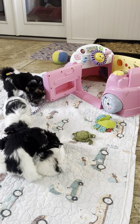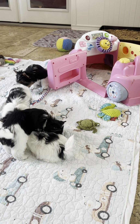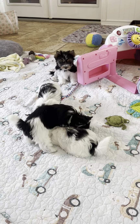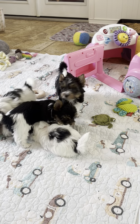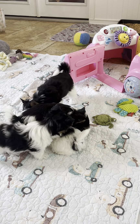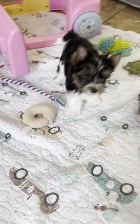Now Miss Brindley is underneath her sister there. I don't know, she's trying to get something from underneath her. That is hilarious. And I think Cosmo goes, what is that? Hi, babies. Lord have mercy, I have no idea. What are y'all doing? What does she have? You licking your paw? I think they just wanna know what the heck she's doing.